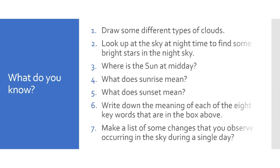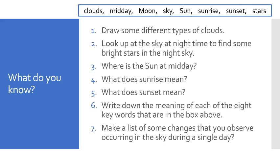So what do you know? Here are some activities for you to do. You can draw some different types of clouds. You can look up at the sky at night time to find some bright stars in the night sky. And write down where the sun is at midday. What does sunrise mean? What does sunset mean? And write down the meaning of each of the 8 keywords that are in the box above. And then make a list of some changes that you can observe actually occurring in the sky during a single day. You can pause the video here to go through these 7 activities and then complete those.